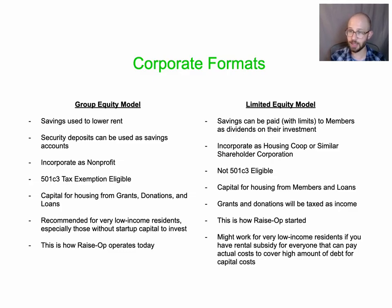In the limited equity model, savings can be paid with some limits, because it's limited equity, to members in the form of dividends on their investment. This type of co-op would incorporate as a housing cooperative. In Maine, it's a cooperative affordable housing corporation. Or they could also incorporate as a similar type of shareholder corporation and just import as much of the housing co-op model as they want. But it might be technically under a different corporate structure.